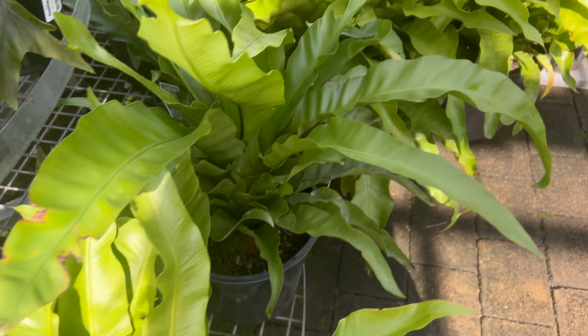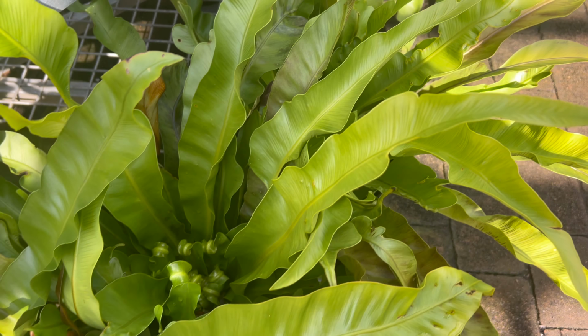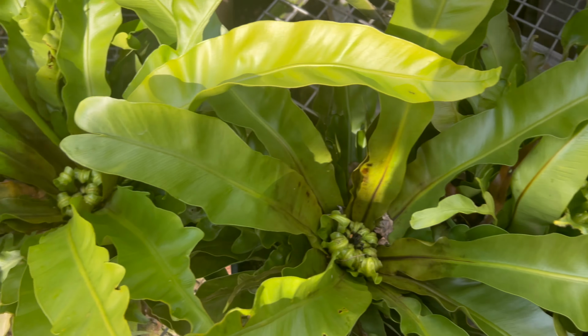So three ferns that I know of that can do quite well in lower light conditions are the bird's nest fern, the staghorn fern, you know, the big thing you put on the wall, and the maidenhair fern, which is so delicate, but again, can actually do pretty good in lower light conditions as long as you've got enough water to give it.